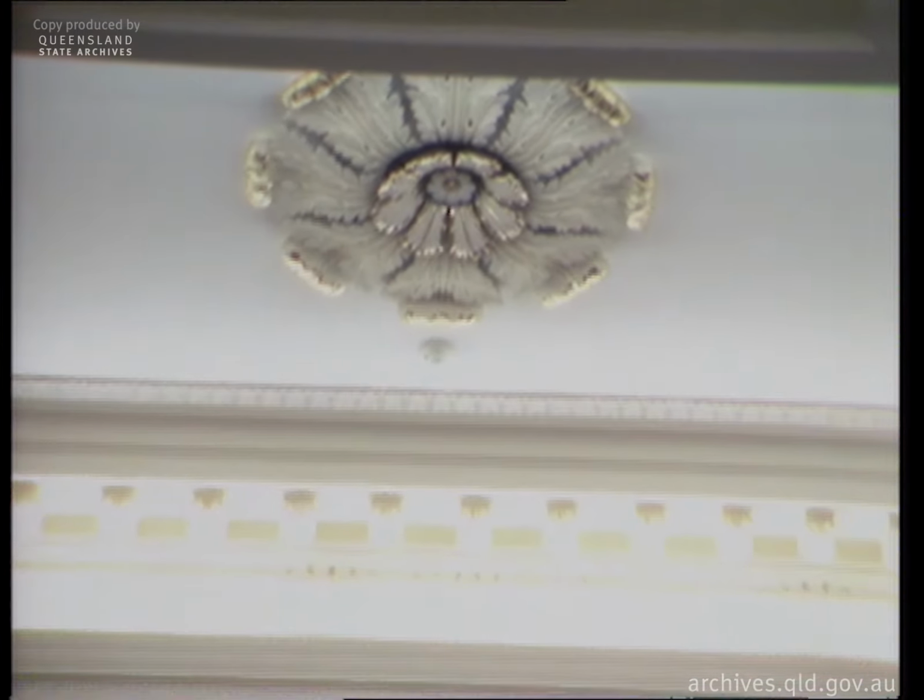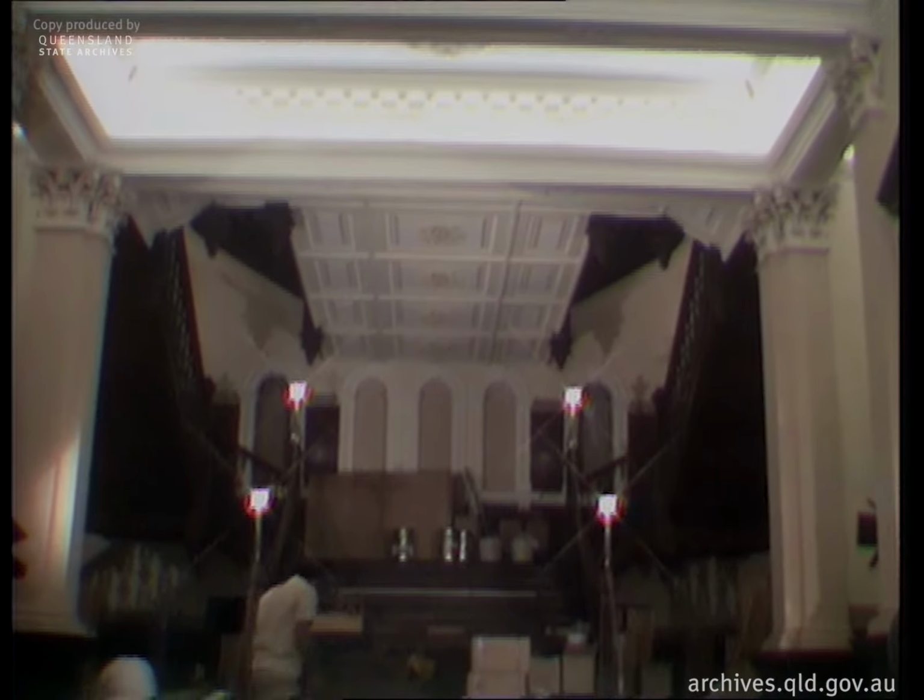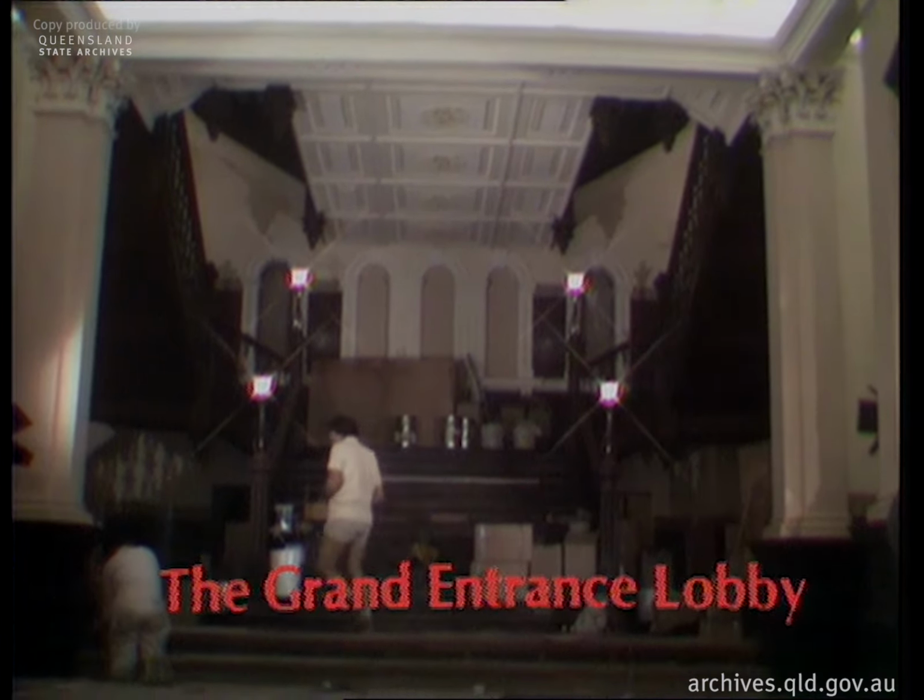Special timbers were selected for the parquetry flooring in this area, which repeats the geometric pattern of the original handmade encaustic tiles.